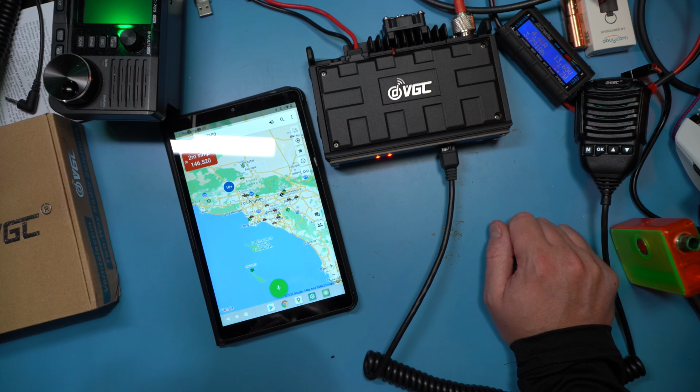Let's try that again here. Kilo India 6, November Alpha Zulu. Anybody monitoring 2 meter simplex? Any copy on this new radio I'm testing? Kilo India 6, November Alpha Zulu. It's working. KN6VJV.